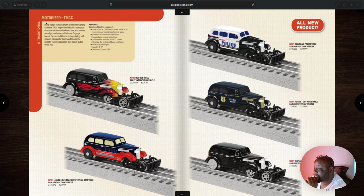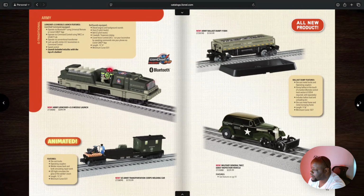But this TMCC motorized, I mean, they are what they are. I've seen them before. I've seen different styles of these. I think Peaches brought up the gangster last night when I was watching, so that's pretty dope. But yeah, I think that they're just super simplistic. I don't need them. They're not collectible to me, but for somebody else it might be. Actually, that special agent's pretty cool. And then we got some military, right?